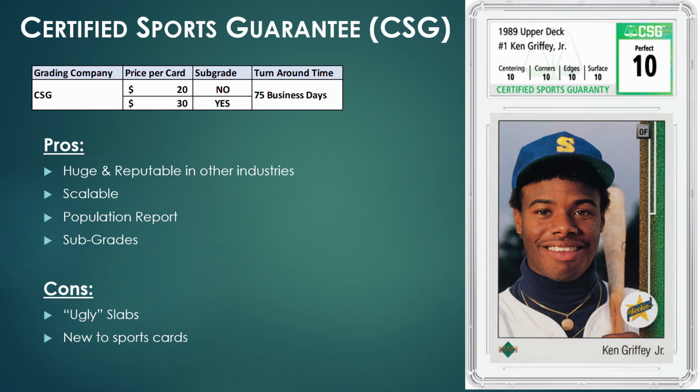So some of the pros of this company are that they're huge and reputable in other industries. Their parent company is Certified Collectibles Group, and they are the biggest player in the non-sports card market, which would be Pokemon, Magic the Gathering, as well as other coin and currency type grading. So they are a huge player in that, which alone makes them extremely scalable. They should be able to pull on a lot of those resources and that expertise in order to help out with this new CSG sports card grading service.